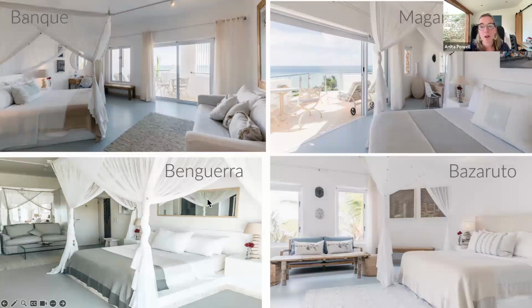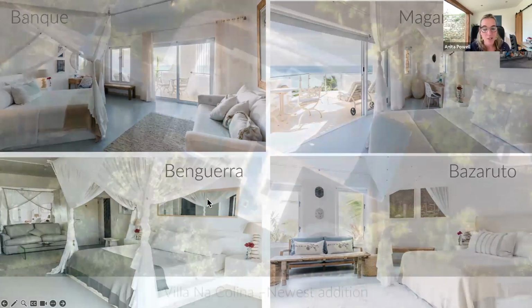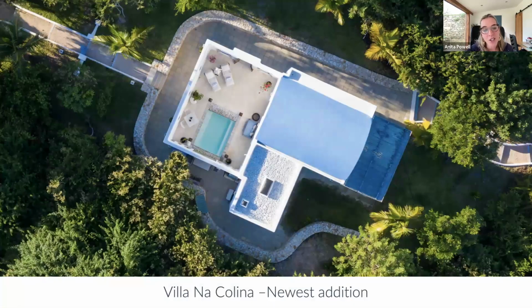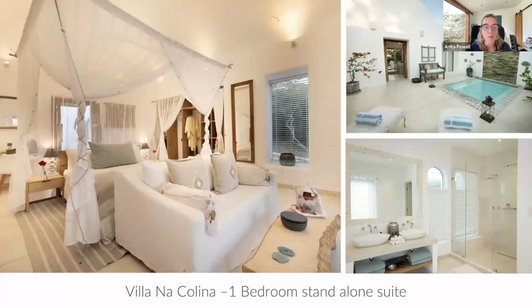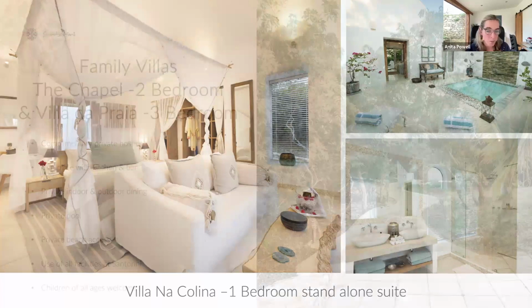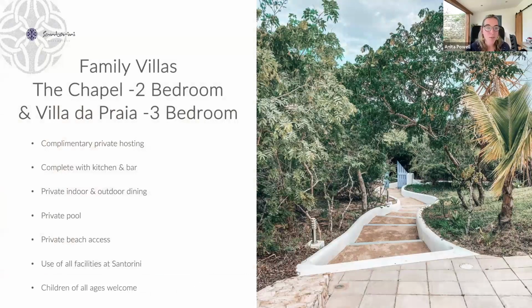And then we also have Bunk and Marguerite as 2 of the rooms. Villa Nacolina is our newest addition. That was our spa, and we changed it into a 1-bedroom villa last year. So it has a little courtyard area and plunge pool and little decked area out the front as well. So it's a really lovely private villa, particularly for honeymooners or people who want to be a little bit more private. So then our family villas are the chapel, which is 2-bedroom, and Villa de Praia, which is 3-bedroom.